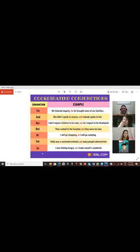And the last volunteer to read the last conjunction. I was feeling hungry, so I made myself a sandwich. Good. How do you say so in Spanish? Entonces, or así que. This is very important that you are familiar with, because these coordinating conjunctions are used all the time.